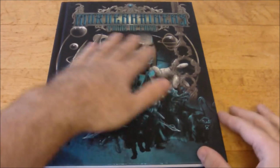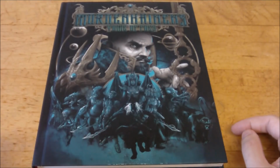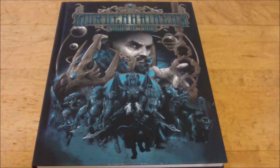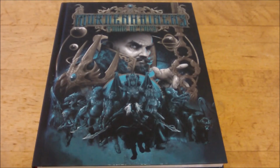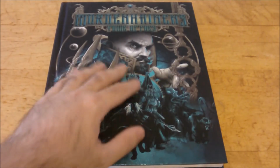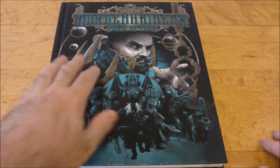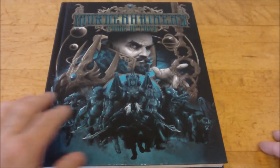The one thing I will say is that the texture on the cover is very much a matte finish, and the only way I can really explain it is if you own the 4th edition era D&D books, I want to say it's Ed Greenwood Presents Elminster's Forgotten Realms, whatever the title of that book is, the cover feels the exact same as this, a very matte kind of finish, not as smooth and glossy. So it definitely feels a little bit different when you're running your hands over it.